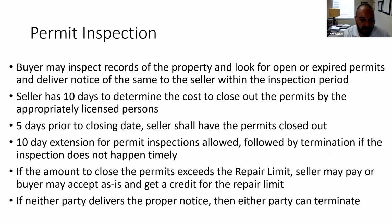Permit inspections. So you can check the property records, look for open and expired permits, tell the seller, and then the seller has 10 days to determine the cost to close out the permits, and they've got to get them closed out 5 days prior to closing. So that can be a very difficult process right now. The county is taking 3 to 4 weeks. That's 15 to 30 days to get back to you on whether you've got open permits on the property.